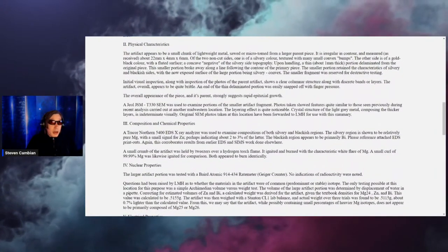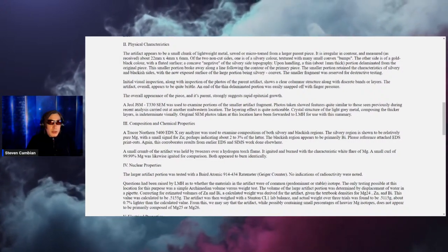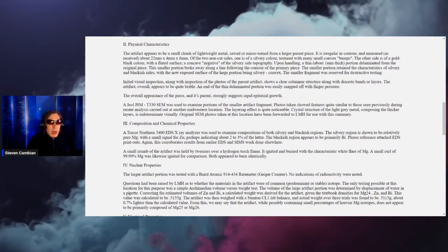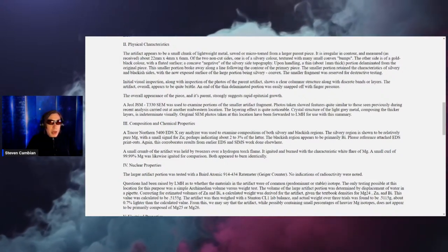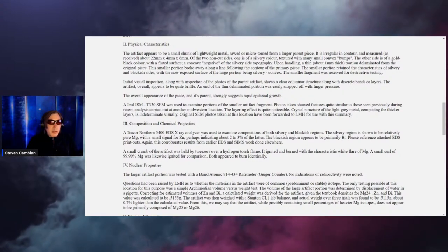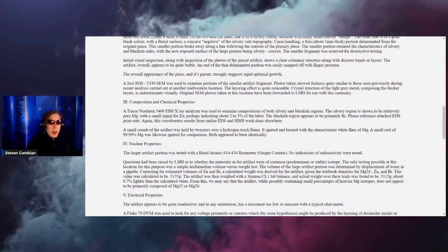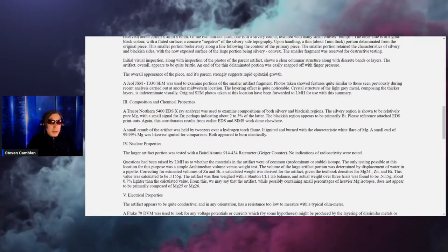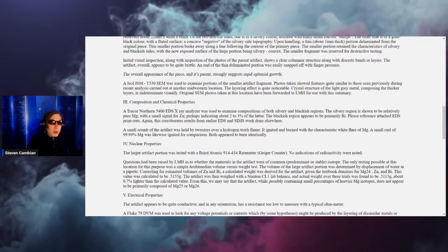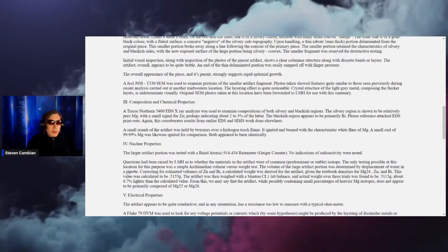It appears to be a small chunk of lightweight metal, sawed or microtomed from a larger parent piece. It is irregular in contour and measured 22 millimeters by 4 millimeters by 6 millimeters. Of the two non-cut sides, one is a silvery color, textured with many small convex bumps, and the other is a gold-black color with a fluted surface, a concave negative. Initial visual inspection, along with the inspection of the photos of the parent artifact, shows a clear columnar structure along with discrete bands or layers. The artifact overall appears to be quite brittle. An end of the thin delaminated portion was easily snapped off with finger pressure.